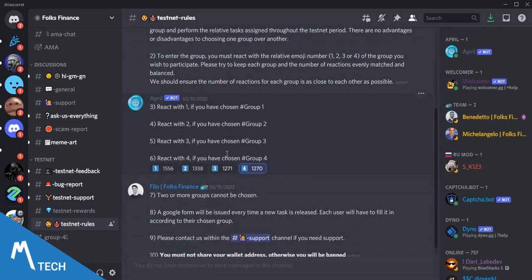Now, if you come over to this group, you see that you react with one if you want to join group one, react with two if you choose group two, react with three, and so on. As you can see, you're meant to be cautious about joining a group, because if you look at this, we have 1,500 participants, 1,300, 1,200 and 1,200. It's advisable that you keep a balance within all of these groups. It's quite easy for people to come over and tap the first group, but you're advised not to overload a particular group. Come over and spread. It doesn't matter which group you are in.